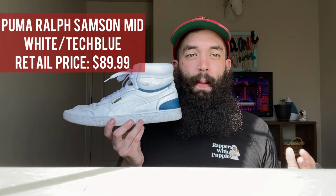I've already made a video about this shoe, but this is the shoe that I wear the most. This is the heaviest in my rotation. This is my literal favorite shoe, and this is the Puma Ralph Sampson Mid or High, depending on how you look at it. This is my favorite shoe that I own.